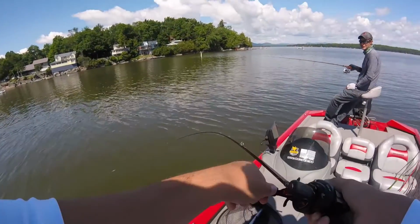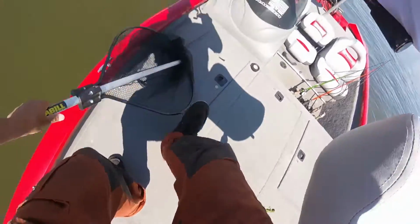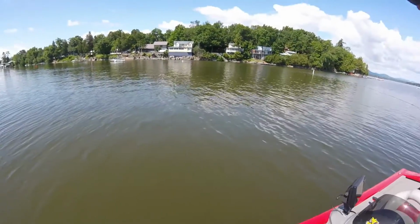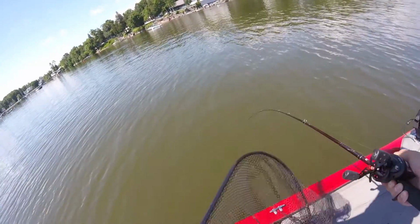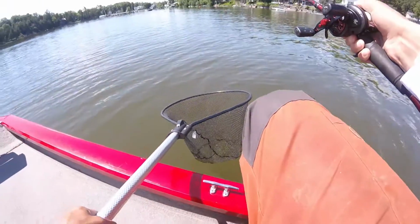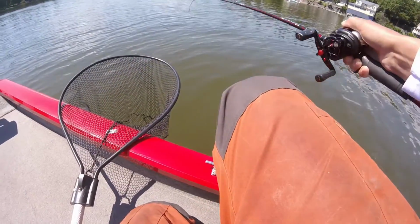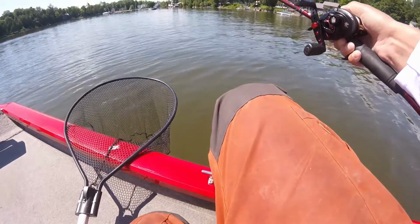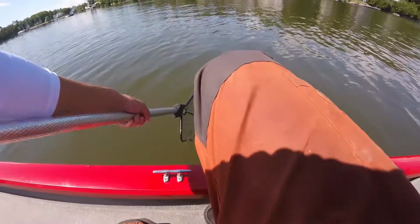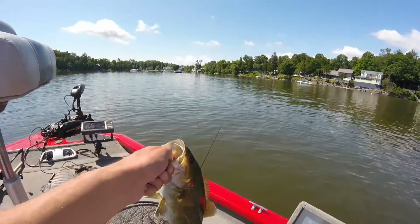That one? Yeah. Didn't even feel it. Oh, big small. Got one. Close, very close to the spot I marked. He's a fighter. Get in the net. First small of the day.